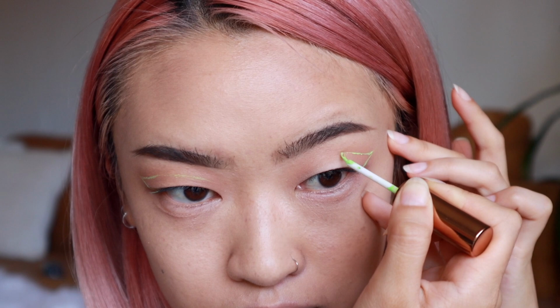See how it came out a little bit messy? It was a little too thick, so now I'm going to use a Q-tip to clean it up. And it's just so easy to clean up because it's so crusty. I'm going to do this again.